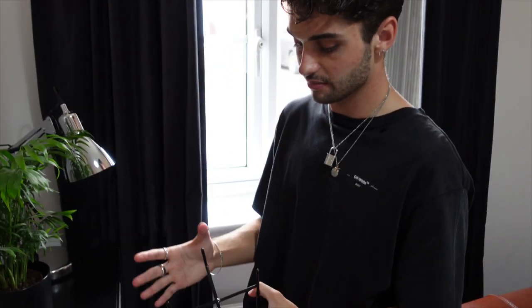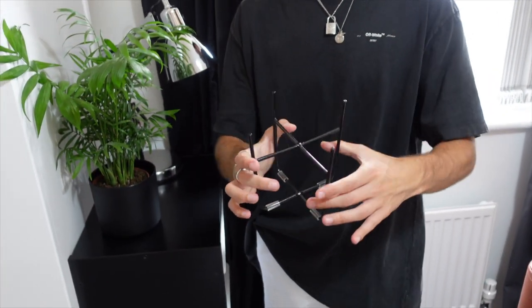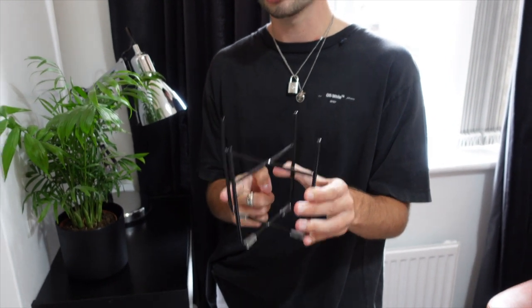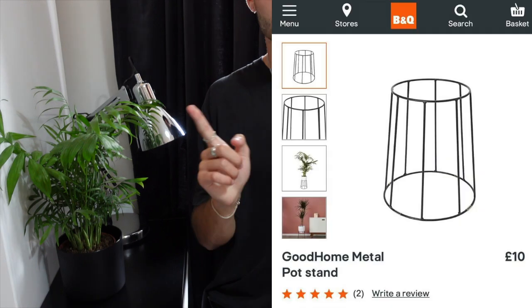So it was just like that on the side. I was like, oh, I want to make it tall. I want to raise it a bit. So when I next went to B&Q, I saw this, but this actually isn't available online and I couldn't find it anywhere. So I've put one on the screen that looks most like it. Kind of like a tripod style, and I really liked it. Always remember to water your plants.